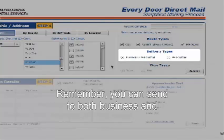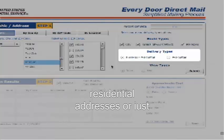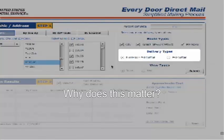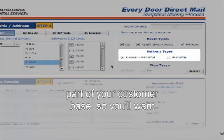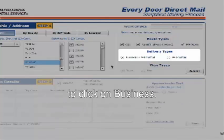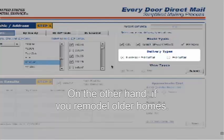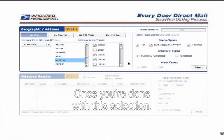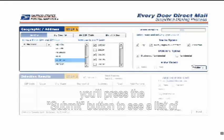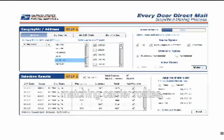Remember, you can send to both business and residential addresses or just residential consumers alone. Why does this matter? If you sell office supplies, businesses are an obvious part of your customer base, so you'll want to click on business. On the other hand, if you remodel older homes, you may only want to click residential. Once you're done with this selection, you'll press the Submit button to see a list of matching carrier routes.